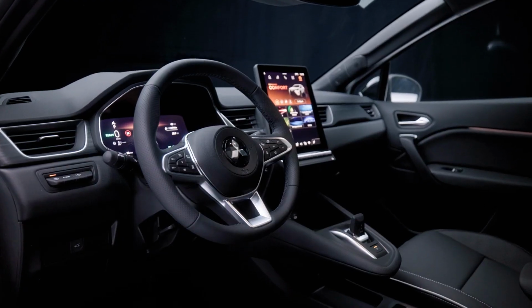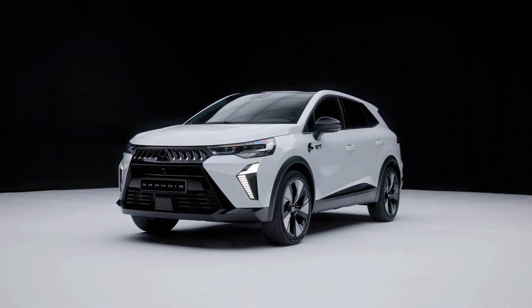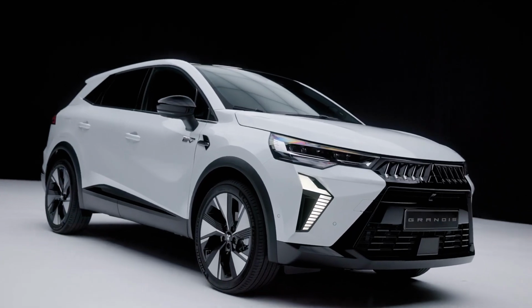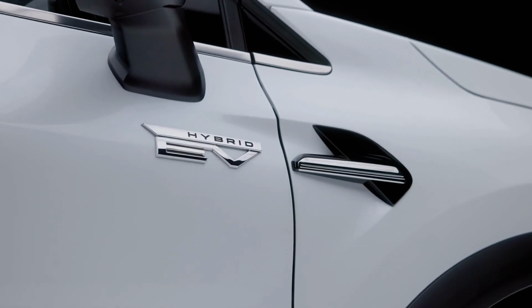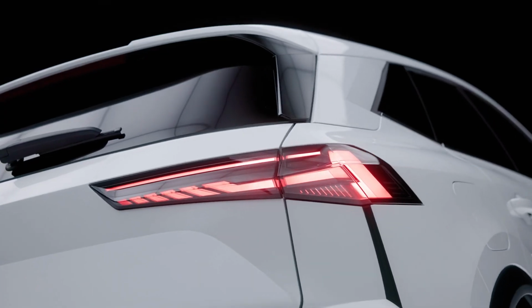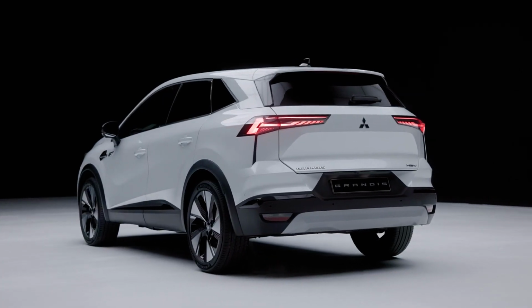This marks the Grandis's comeback to the European market after a 13-year hiatus, following the recent launches of the ASX and Colt. The vehicle, designed with a spacious and versatile cabin, will offer mild hybrid (MHEV) and hybrid electric vehicle (HEV) variants. The all-new Mitsubishi Grandis, a compact SUV, derives its name from the Latin for large and impressive, reflecting its spacious interior and bold exterior.